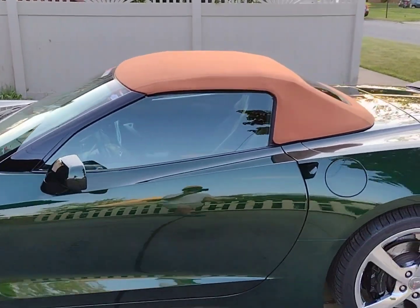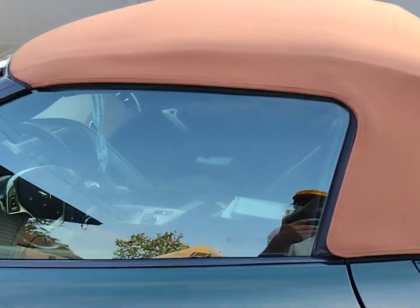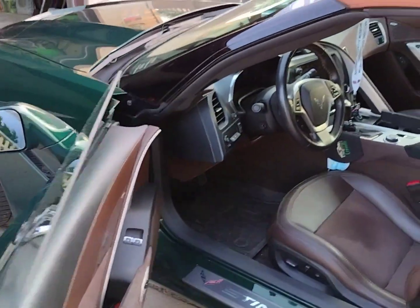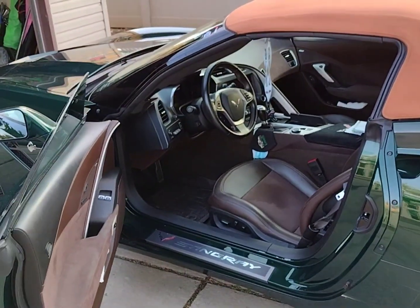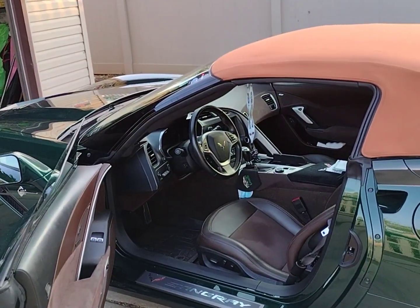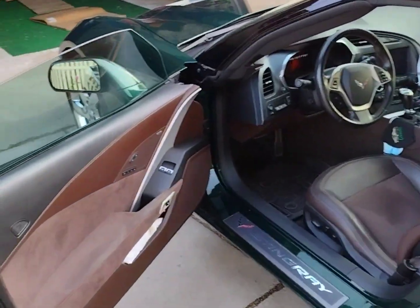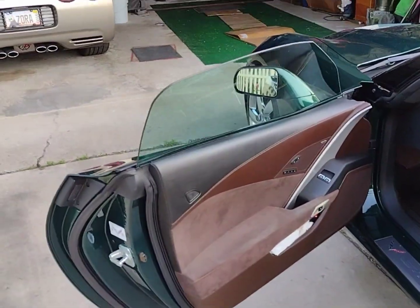And now we'll look at the C7 interior. Widely regarded as the nicest of the interiors of the 5th, 6th, and 7th generation Corvettes. However, there's a few things to point out. First of all, this car is a 3LT.